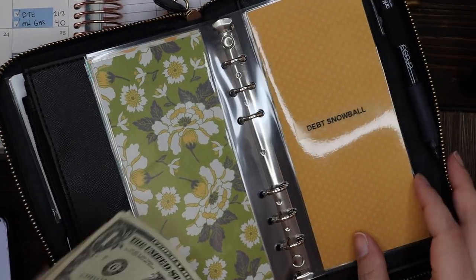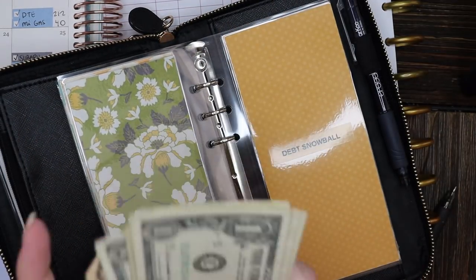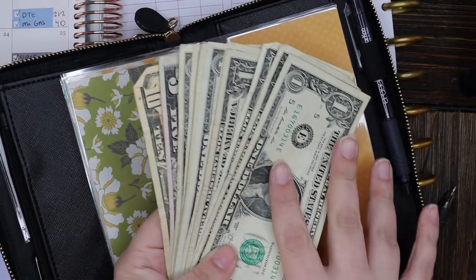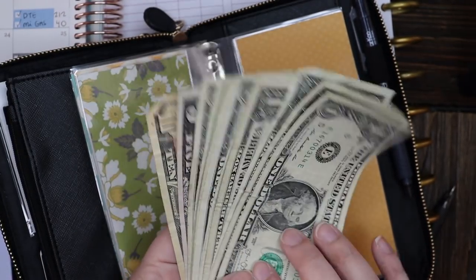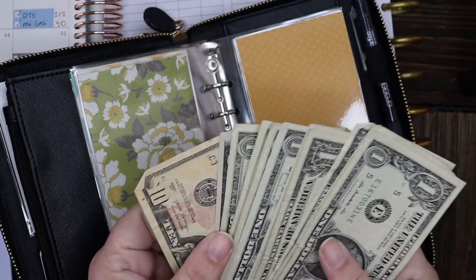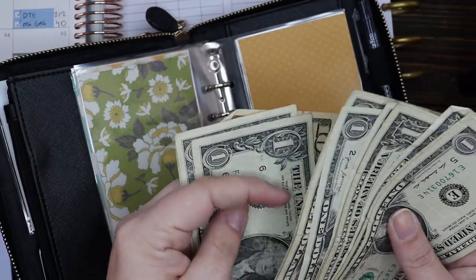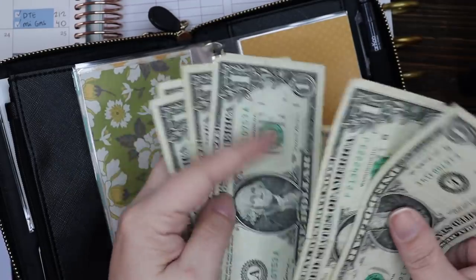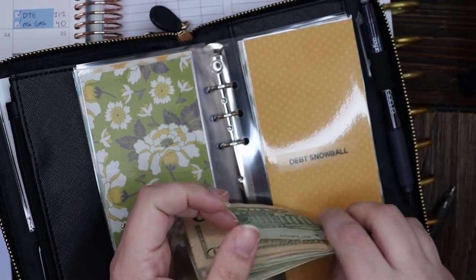I'm going to stick it into my debt snowball envelope here, along with the money that I saved from last week. And at the end of the month, I will count up everything I've managed to save from my cash envelopes, and we will deposit this in the bank and make an additional debt snowball payment. So right now we have 10, 15, 16, 17, 18, 19, 20, 21, 22, 23, 24, 25, $26 right now towards debt snowball.